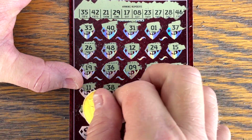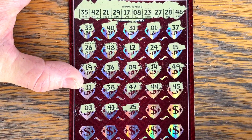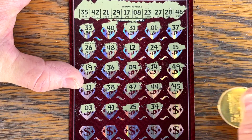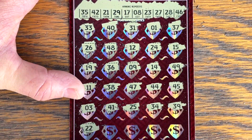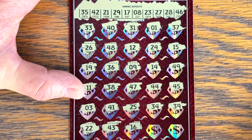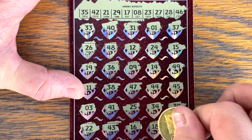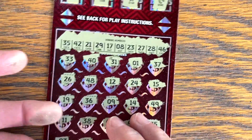All right, let's see if we can get it right here at the end. Come on, Premier Cash. Oh, can we get a last row save again? 22. 43, 16, come on multiplier, 18 right here, and not today on a Premier Cash.